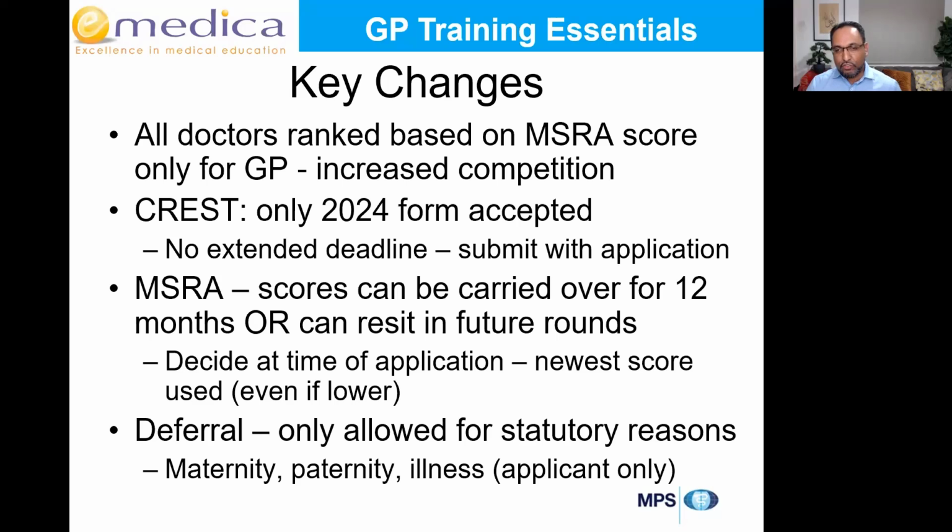Okay. The other change is that MSRA scores for GP can be carried over for 12 months. So let's say you get a good score, but there wasn't a job in the area that you wanted. You could say, okay, when I apply next time, there's an option to say, I'd like to use a score that I achieved within the last 12 months. You can carry it forward. You do that at the time of application.